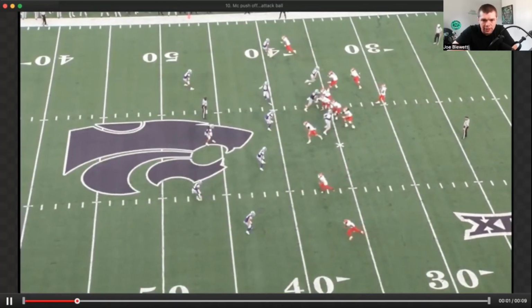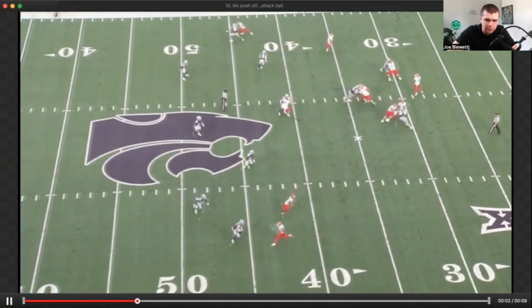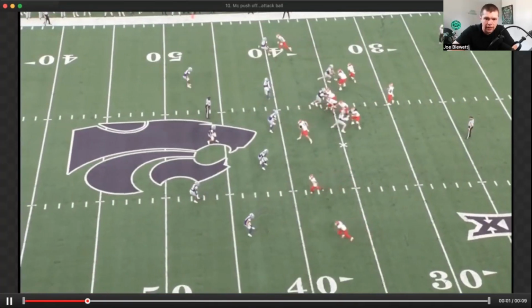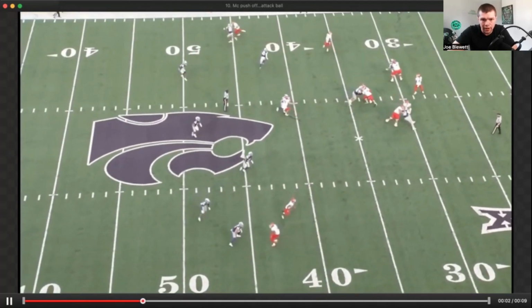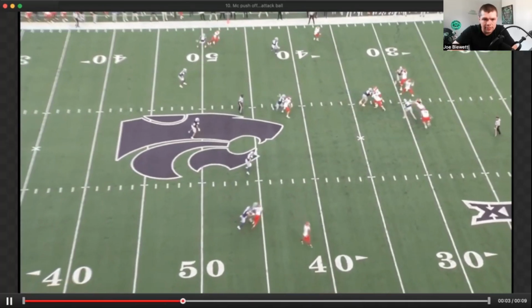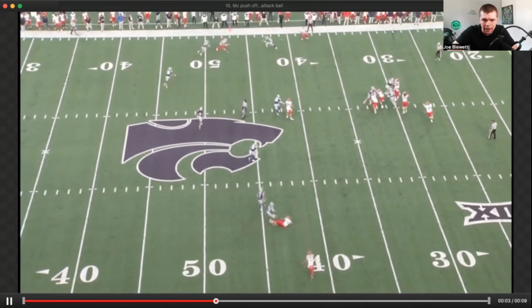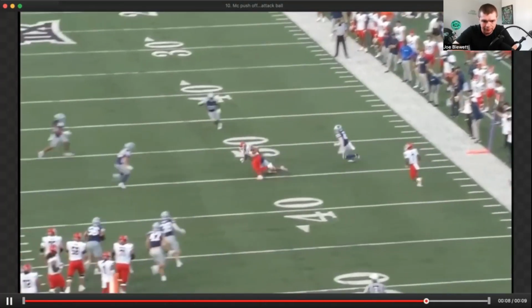I like the slow to release into the hard drive phase. So I like the pacing of this route, again, slow play it, race to the outside, getting the DB to think, oh, he's going vertical on me. Place the hand on, push off, snap down on the back breaking route, work back to the ball, hands catch, tuck. That's a good play.